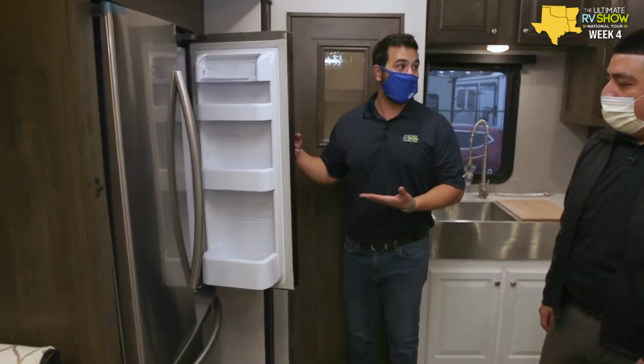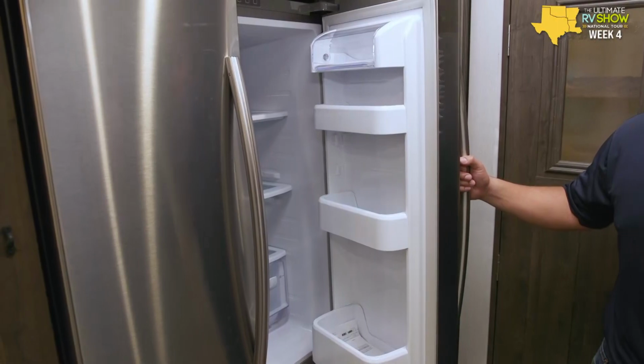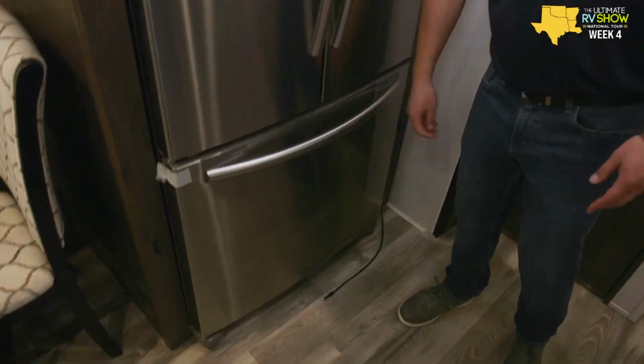Upgraded Samsung appliances, I noticed as well. Yes. I see that here with the fridge. Does it have an ice maker in it? I think it does. Yes. Got an ice maker. Oh man, now you're speaking my language.